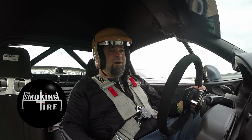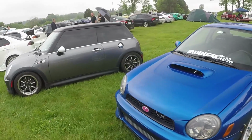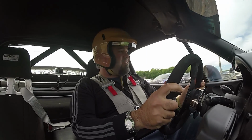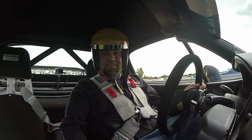Alright guys, welcome back to GRIDLIFE Gingerman Raceway Motorsports and Music Festival. This is an exceptionally cool event. I will continue plugging it because I've had just a great time here. And this is a very cool car. So many people were telling me I had to take this thing out.